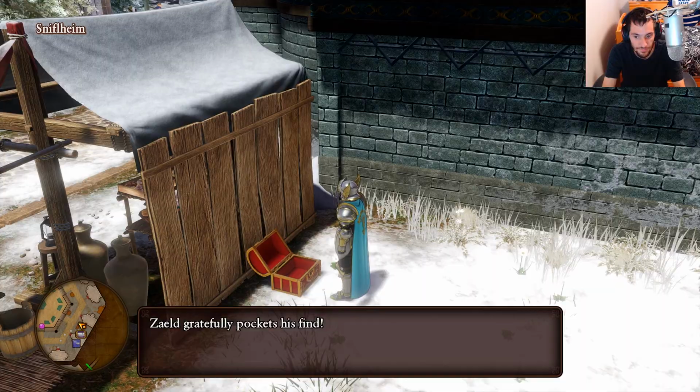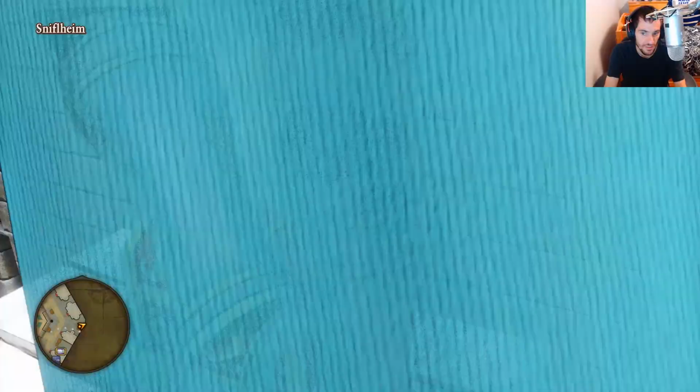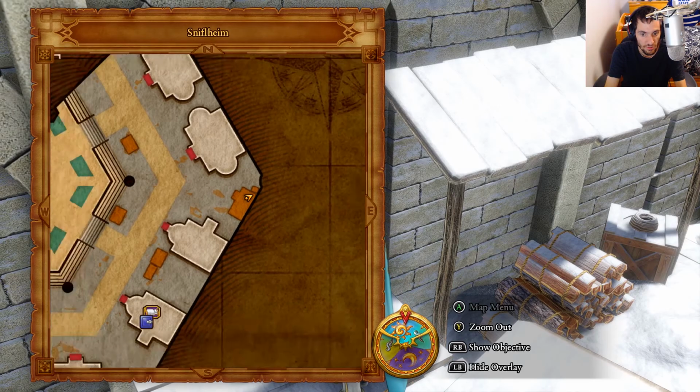Still need more of those. Lot more of those. Okay, so back here, we're gonna climb up here. Remember this was the chest that was frozen that I was talking about. I'll give you guys a reminder of where it is, all the way east. And let's open that baby up, and let's see what we get.